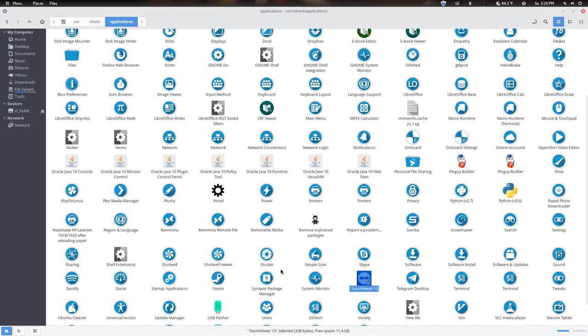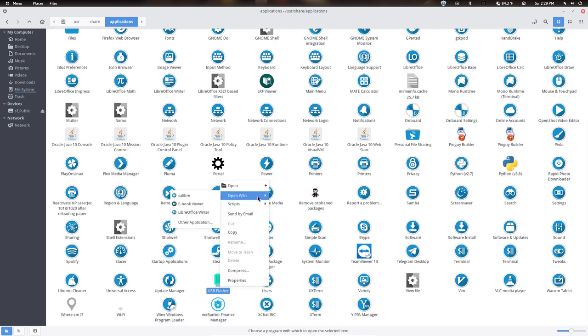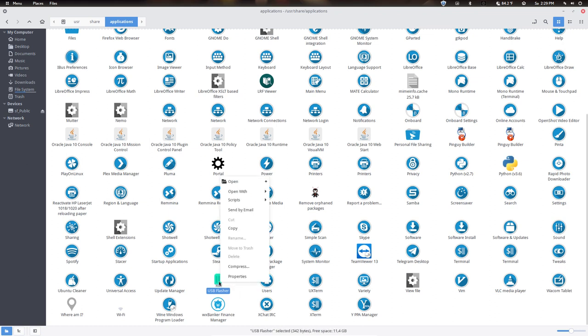TeamViewer has been written down. We can fix USB flasher if we want to already, and this needs to be created. So just one example of how to fix it. Let's see if I can open this, open with scripts.